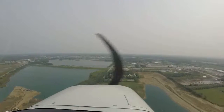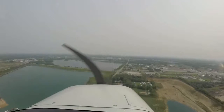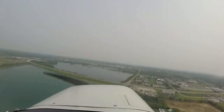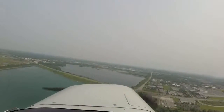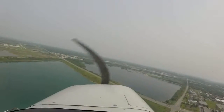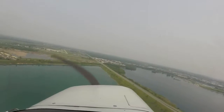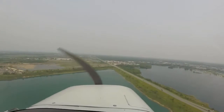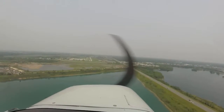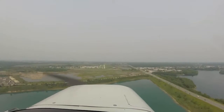Lake and Hills traffic, 01 Golf, on base for runway 26, Lake and Hills. 10 degrees of flaps. Getting closer. 1700 on the power, you're too low. Too slow. Okay, right there. It's going to be a touch and go, okay? We're going to touch down. You're going to put the carburetor heat in. You're going to bring the flaps up before you add any power.